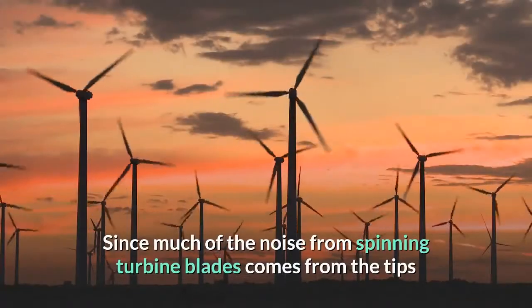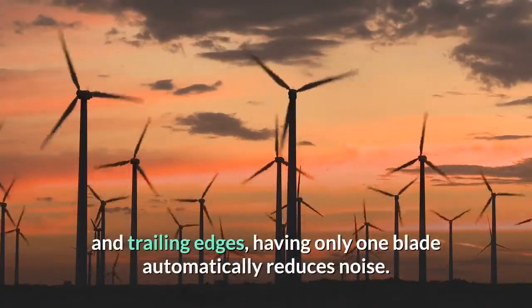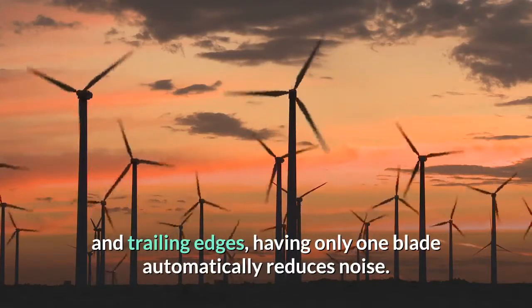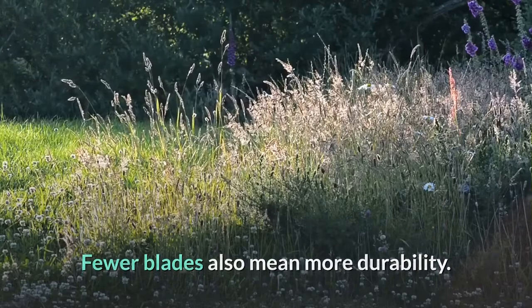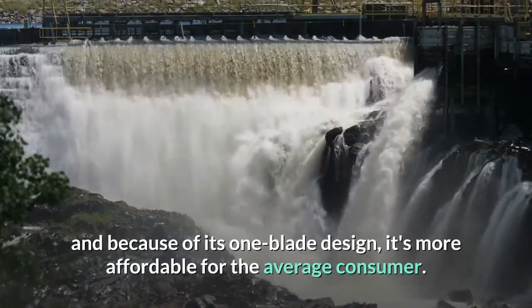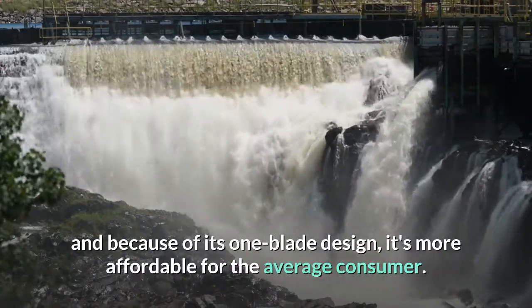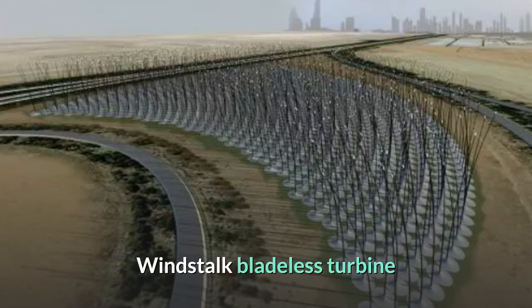Since much of the noise from spinning turbine blades comes from the tips and trailing edges, having only one blade automatically reduces noise. Fewer blades also mean more durability. The turbine is geared more toward domestic scale production, and because of its one-blade design, it's more affordable for the average consumer.